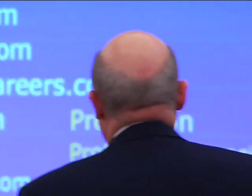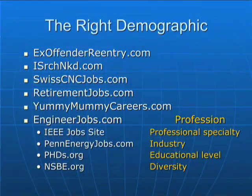But what I'm really talking about here is the logic train. What we're trying to do is to drill down into an ever-more specific segment of the workforce population by virtue of the job boards we select. So if you're looking for engineers, sure, you can use a general purpose site. In fact, I'm going to recommend you use two. But you also want to use an engineering job site. So if you're looking for just straight engineers, you might go to engineerjobs.com.